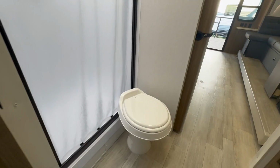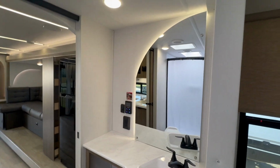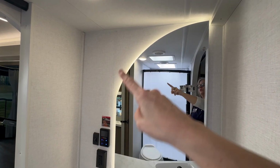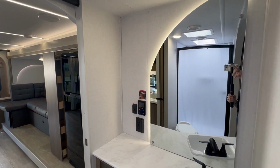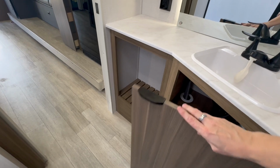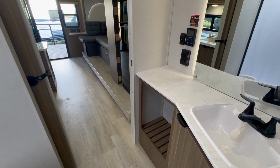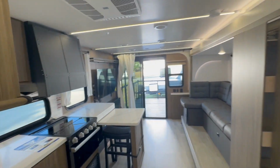The Dometic toilet, you've got plenty of knee space here on the toilet. And then check out over here. So the 2025 Salems have got this piece here. So you've got this nice curved mirror with some lighting behind it. It just gives you some ambiance lighting. You've got your sink here, big mirror, under counter storage, and then you've got this open storage, which is great for towels or blankets or anything you might have in here. So as we walk through into here, this is the living area.